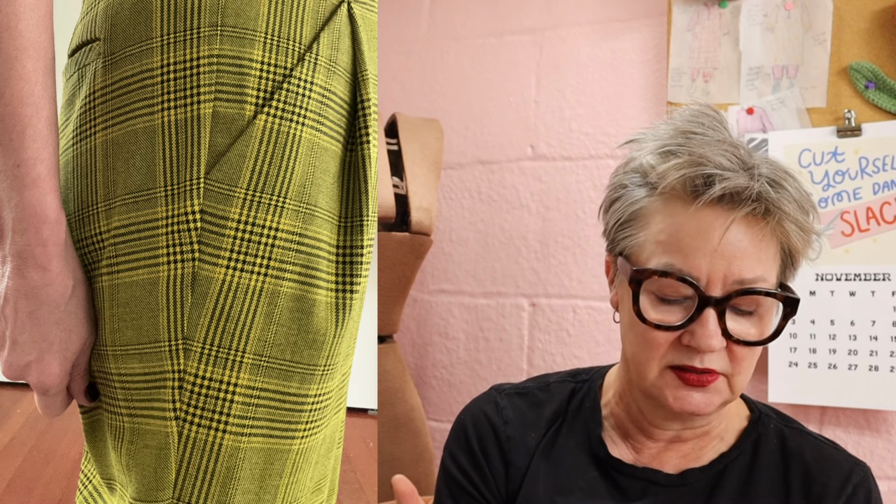I also am not crazy about, this happens to me all the time whenever I do a fly front. You know how you're supposed to put those bar tacks on it to hold the fly facing in place? I just never like the way mine look. If you guys have a setting, you know what I mean? The problem is I always make it either too long or too short. So it looks like a dot or it looks like a big string. I can't quite get the length of those bar tacks correct. So if anybody has a recommendation for how long you make those bar tacks, let me know in the comments.